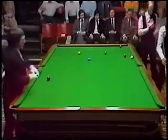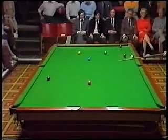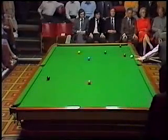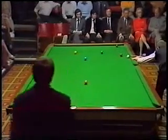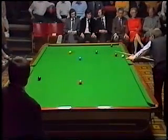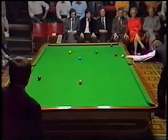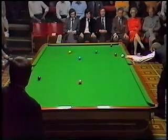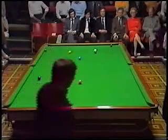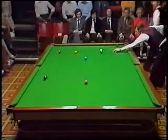Alex Higgins fouled the red when potting the pink, so he gives Miles 6 points away. And we have an interesting situation now of Graham Miles leading 36 points to Alex Higgins' 34, just 2 points in it. The last red on the table, and Miles with the cue in his hand. And he's played a snooker, or at least safety. He hasn't got a snooker.